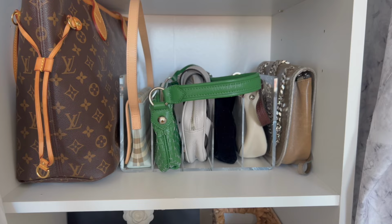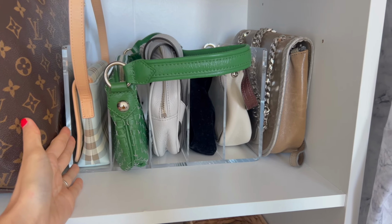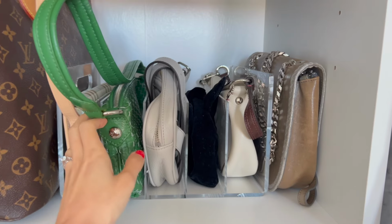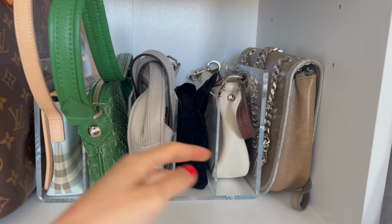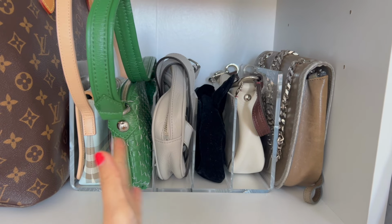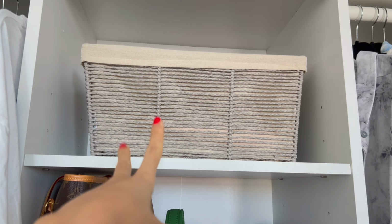Another thing that I got that I love is this little acrylic organizer. So this is actually for documents and paperwork, I think, and I'll link it below so you can check that out. But I thought it would be great to hold your smaller purses or little zip pouches, things like that, and I love it. I'm able to fit so much and they stay upright, and it's also a nice little display. Yeah, I love that.